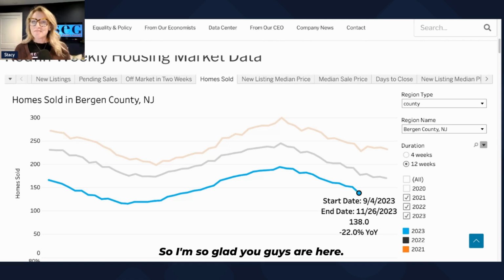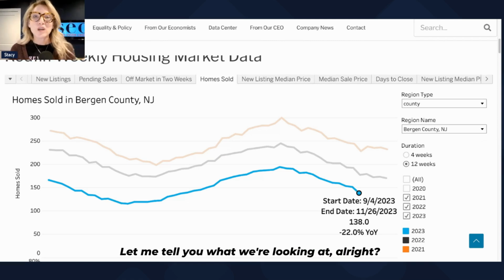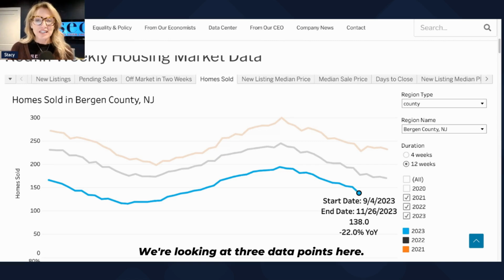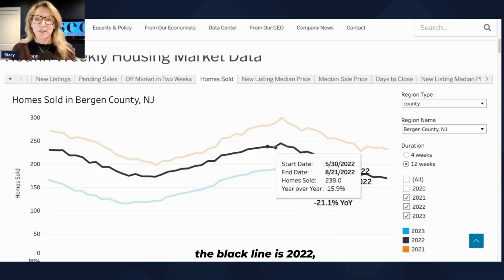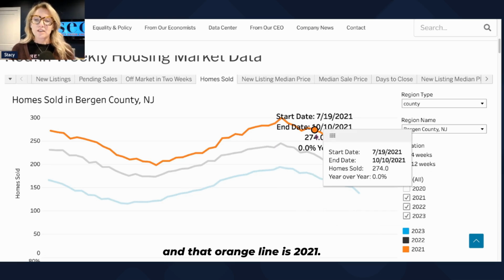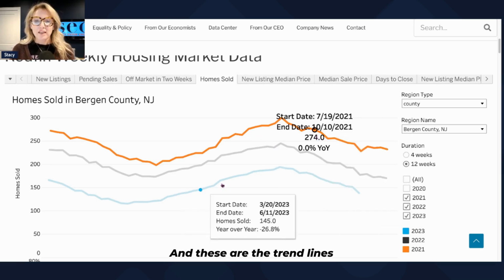So I'm so glad you guys are here. Let's take a look at the screen. Let me tell you what we're looking at. We're looking at 3 data points here. The blue line is your 2023 line. The black line is 2022, and the orange line is 2021. And these are the trend lines.